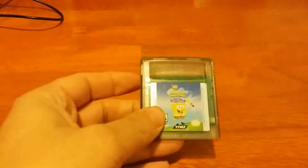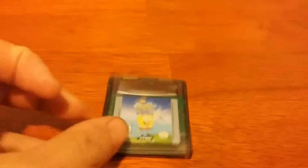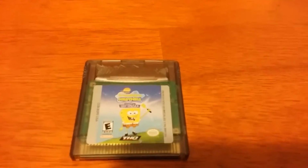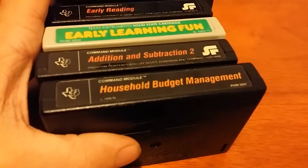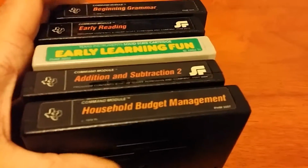So let's just go through this real quick. I did find one Game Boy Color game in there. It was SpongeBob SquarePants Legend of the Lost Spatula. And that's it for Nintendo games. Next, I found at the bottom of this bargain bin a whole lot of TI-99 software. Things like beginning grammar, early reading, all these little activity type cartridges. I found 9 of them in total.